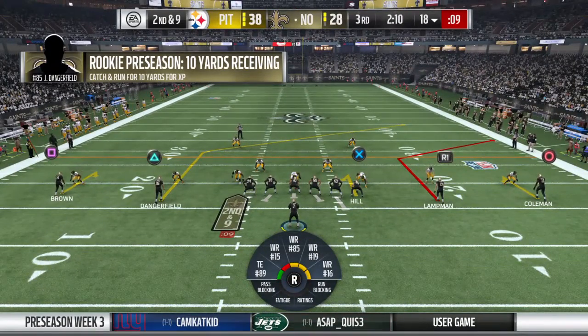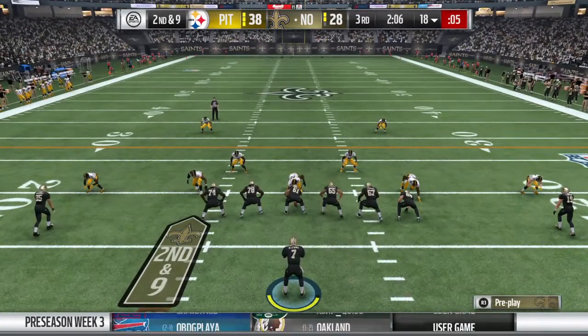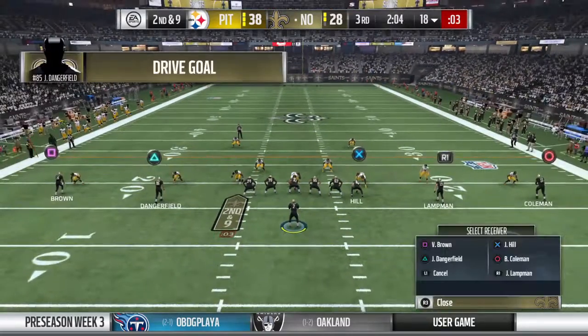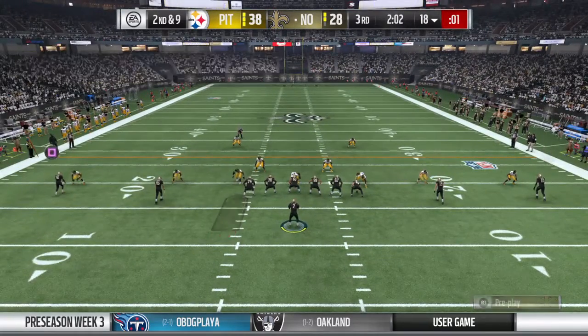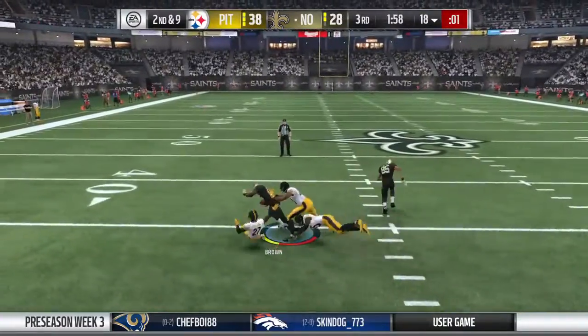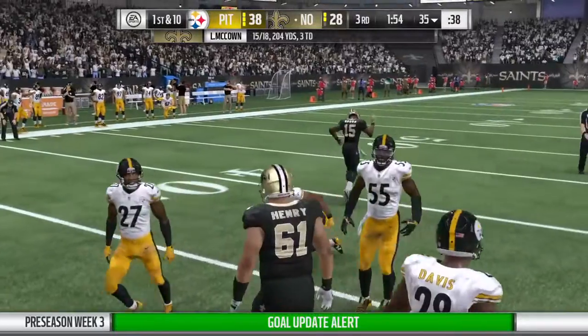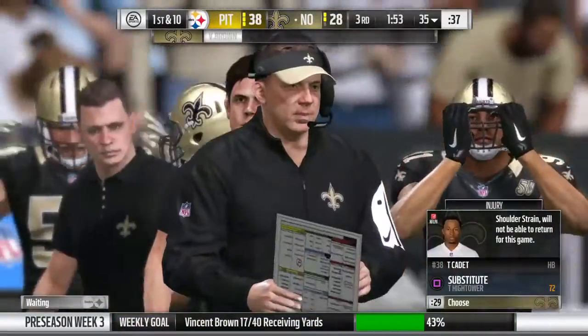Here we go. Green 39. Green. Over. Time running out here on the play clock. Watch it now, Barney. Snap comes at 1. McCown over the middle here to Brown. And he's brought down. 17 yards on the pickup there, and the drive will continue.